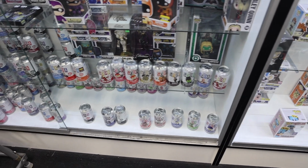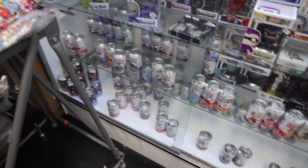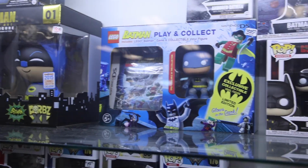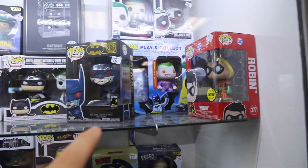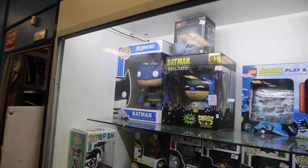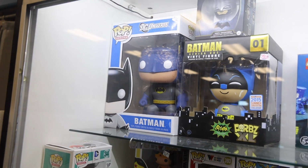And now here's a big cabinet of sodas as well as Pops, and I gotta say there's some really great stuff here. Like up at the top, they've got the Batman Playing Collector. It actually came with the DS version of Lego Batman. And then over here you can see the Joker version, where I believe that one glows in the dark. Ooh, there we go, if you guys want to see it a little bit better. Oh, and then on the far end here, guys, we've got the 9-inch Batman, where it's got the blue suit instead of black. That is really cool to see.